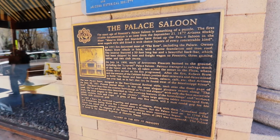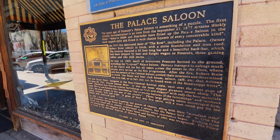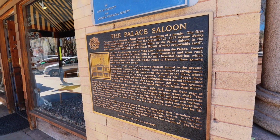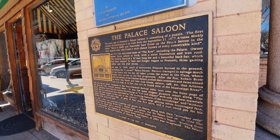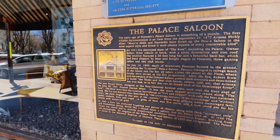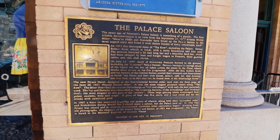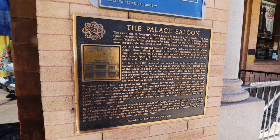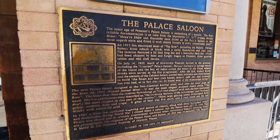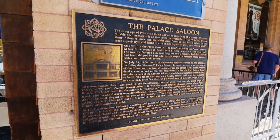Now here we learn about the Palace Saloon, and the exact age of the palace is something of a puzzle. According to this, they have documentation from an item from September 21st, 1877 in the Arizona Weekly that said this was a miner's haven basically. Now in 1883 a fire destroyed most of the row, which was Whiskey Row, including the palace, and they rebuilt using brick with a stone foundation and an iron roof. So it was considered to be one of the places that could never go away.